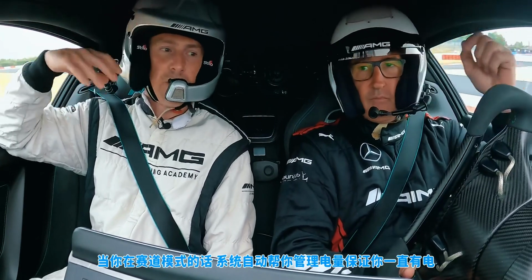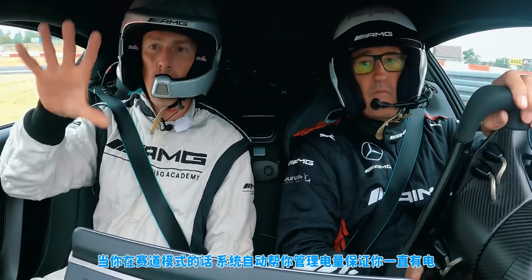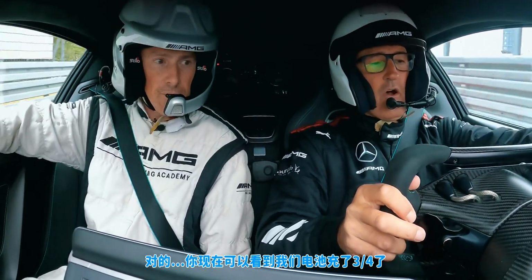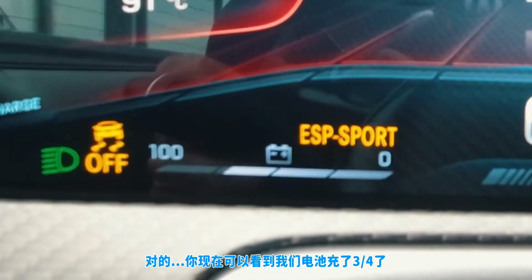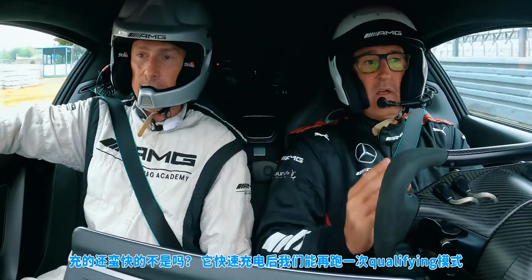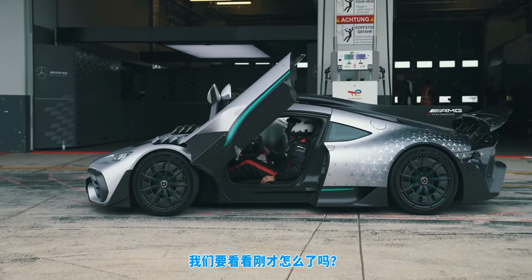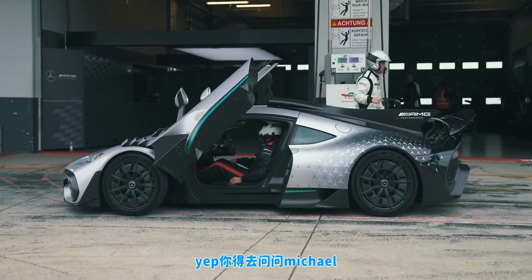If you're in normal race mode, then the system manages it for you, so you always have some battery capacity for performance. Exactly. Okay. And you see now we are already 3/4 full of charged batteries. Quick, doesn't it? So quickly, and then we could do another qualifying one again. So shall we find out what happened? Yeah, we need to ask Marco.